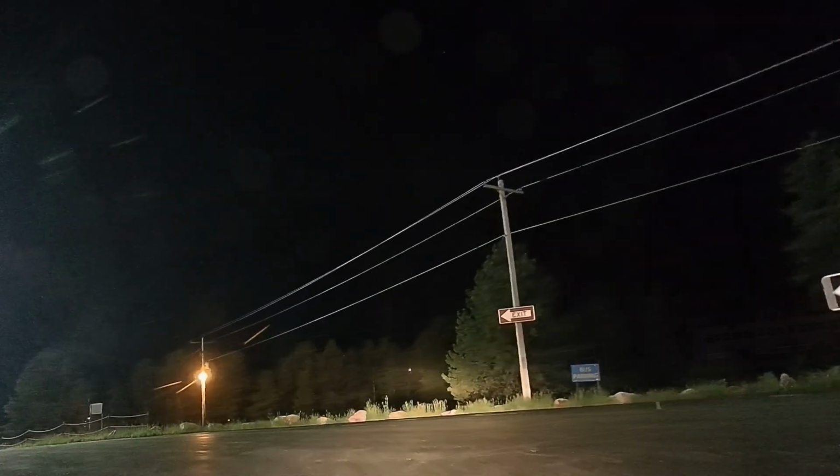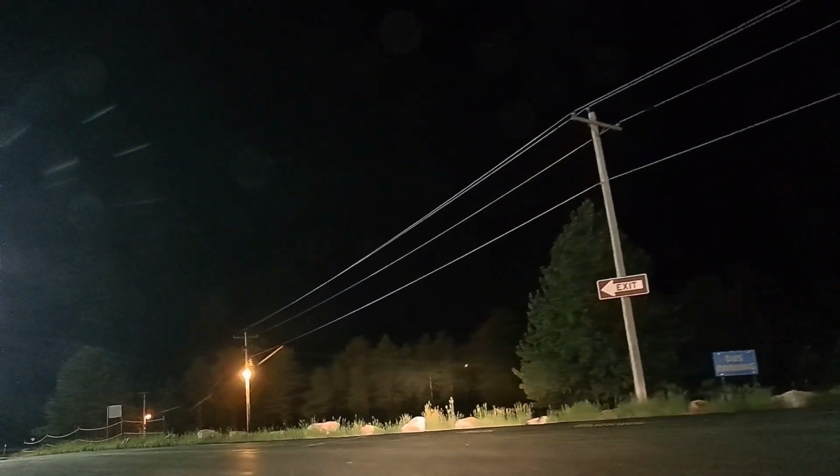After 17 years, the light show will be ending September 30th, 2023. We were fortunate to have the opportunity to see it. We're ready to go home for the night.